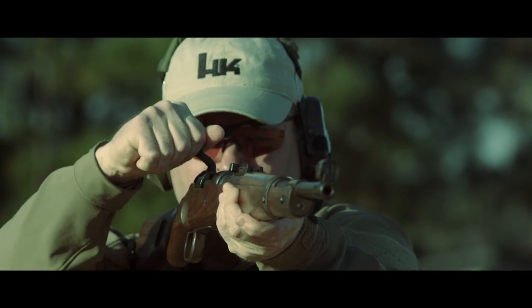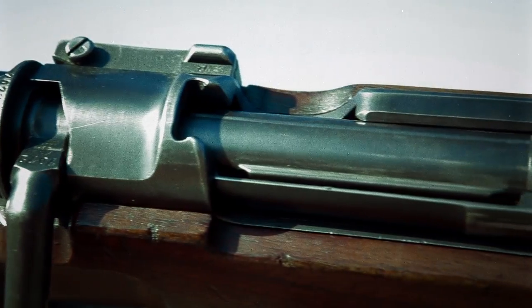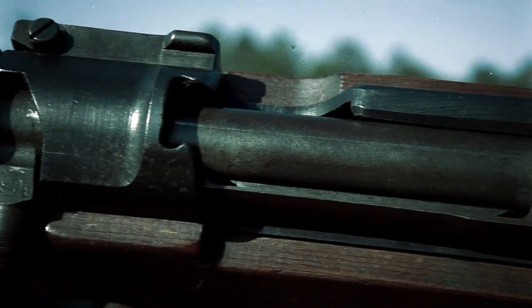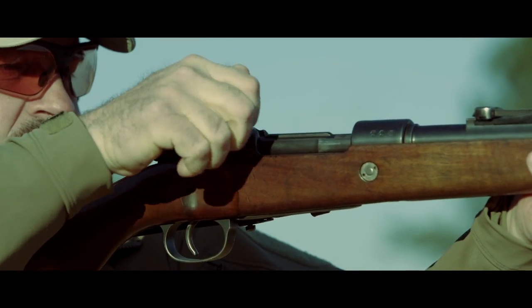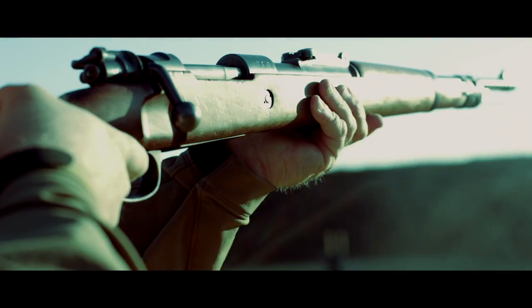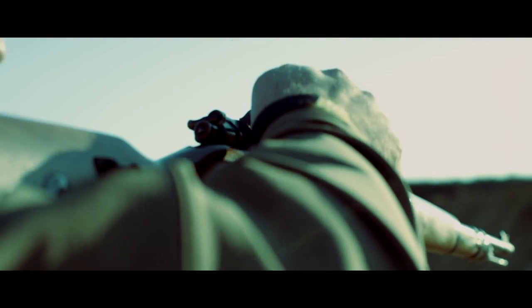Okay, the basis to these guns is essentially the two-lug rotating bolt, the manual rotating bolt of the 98 Mauser design. It has a controlled feed function, which means as you start to push it forward, the extractor slides up underneath the case rim and controls it all the way into the chamber. It's one of the reasons why this action is still preferred for hunters.